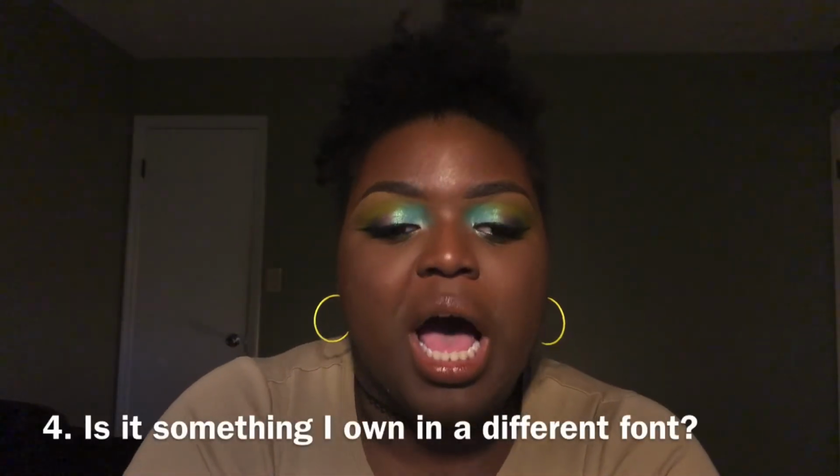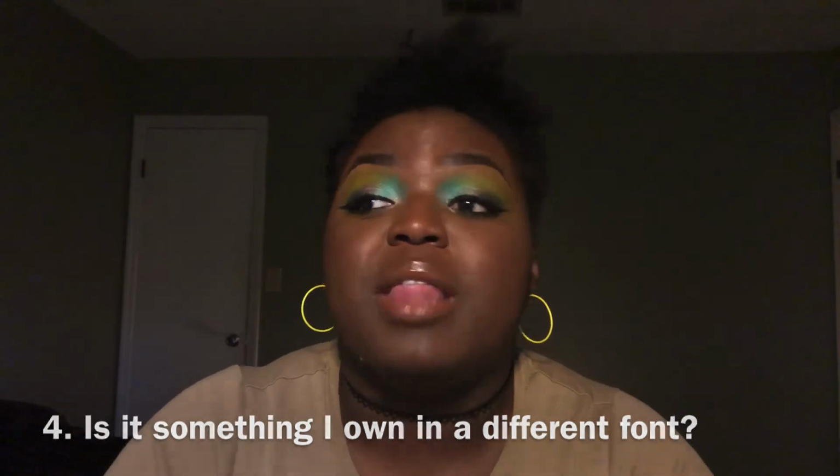So the last point I want to make is that in order for me to buy an eyeshadow palette, it can't be too similar to something I already own. Again, I'm aware that nothing's new under the sun. Everything's been announced in some way, shape, or form. Everything's been done. So I'm not saying they have to invent new colors of the rainbow. If they do, cool. But I'm not saying that.